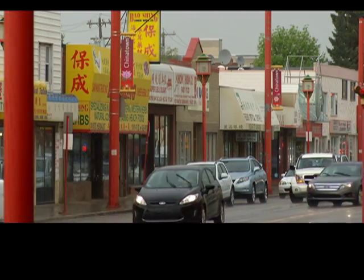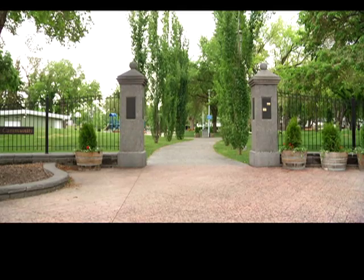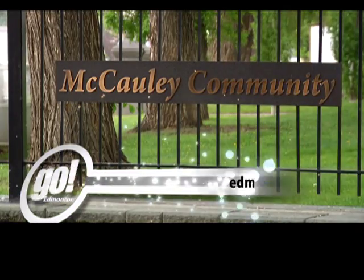It's meant to not only build the community and keep it safe, but also celebrate the cultural diversity within McCauley. Sometimes those projects and initiatives are ways for neighbors to get to know each other in different ways and get to discuss the issues that they feel are important in their neighborhood and find really innovative solutions to make the neighborhood a better place to be. For more information on the McCauley Revitalization Project, visit edmonton.ca. Cheryl Tasascu, Go Edmonton.